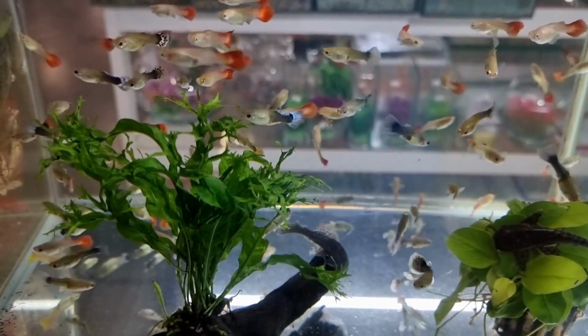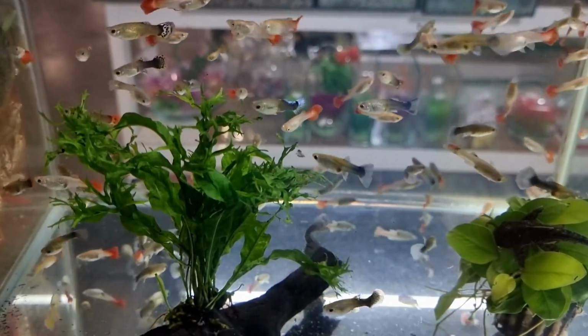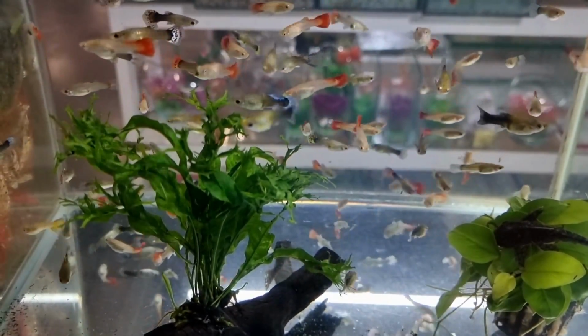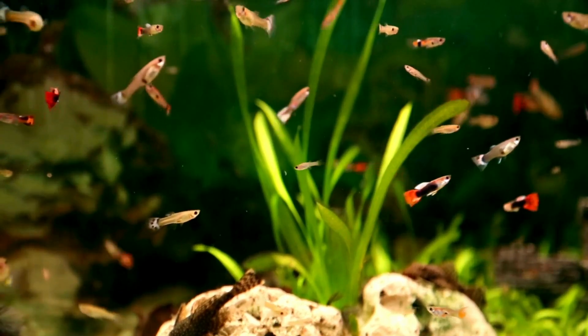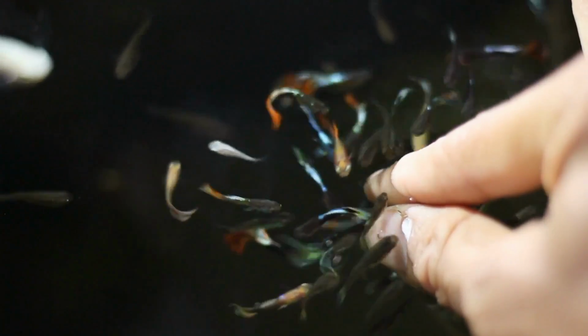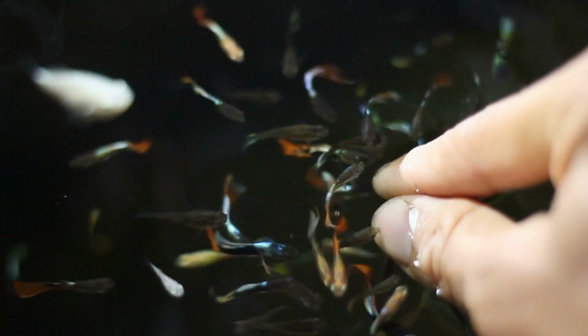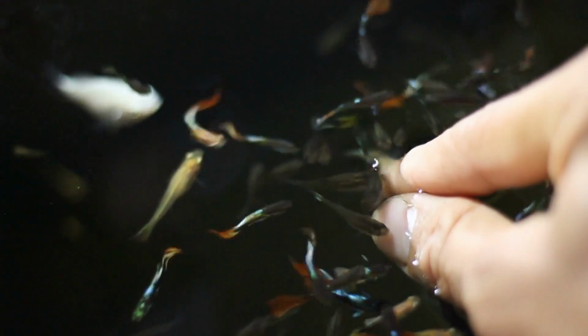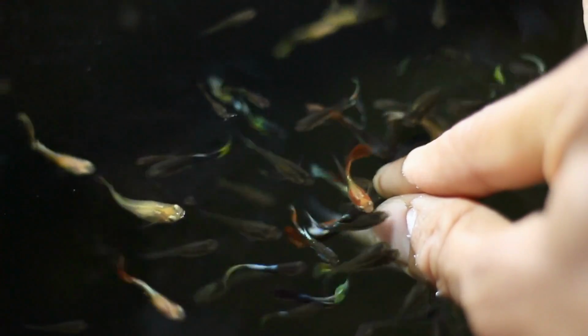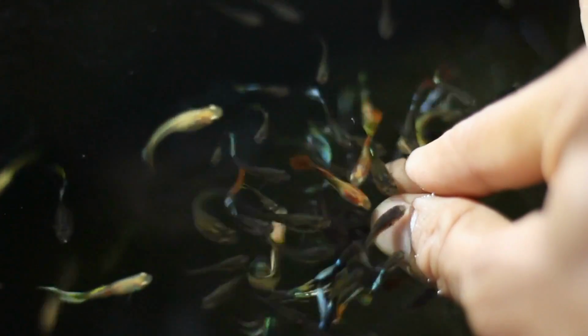I hope you now understand what coldwater fish are and what water temperature they can thrive in. So let's go back to our list of the best coldwater fish and learn some facts and new information about them. Now that you know what a coldwater fish is, it's time to get to know some of the best species for your aquarium. I'll list some essential stats for each species, so you can make sure you're making the right choice. So let's meet them now.